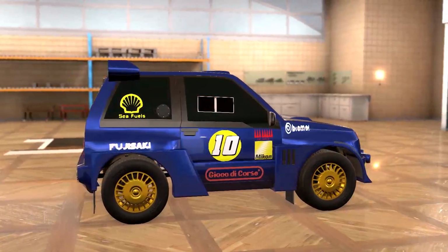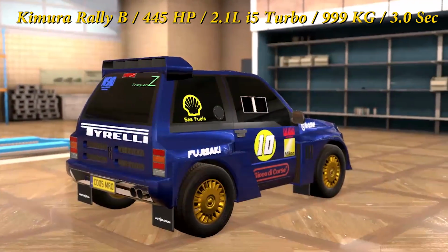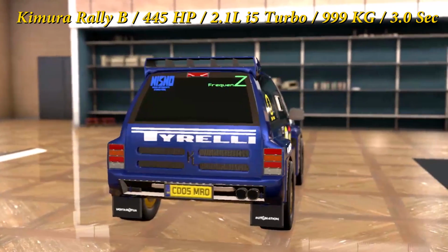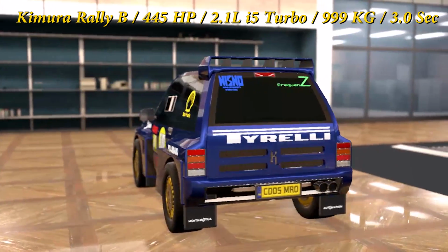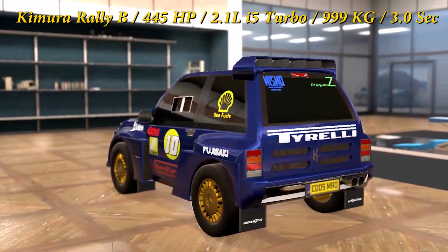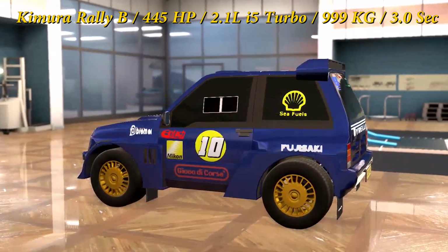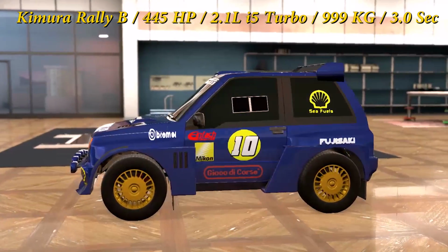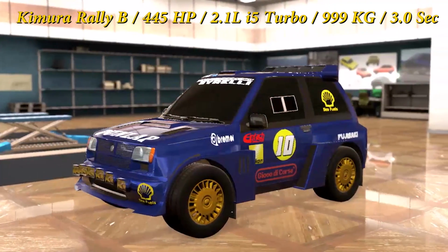Nice work. Alright, so the next vehicle, it's called the Kaimura Rally B. That's the name of it. Let's see, this thing is running with a 445 horsepower, 5-cylinder turbo, 2.1 liter of course, 999 kilos, 3 seconds from 0 to 100. On paper, this thing looks like a monster. And as you can see, this thing looks like a compact off-roader, which is really special.